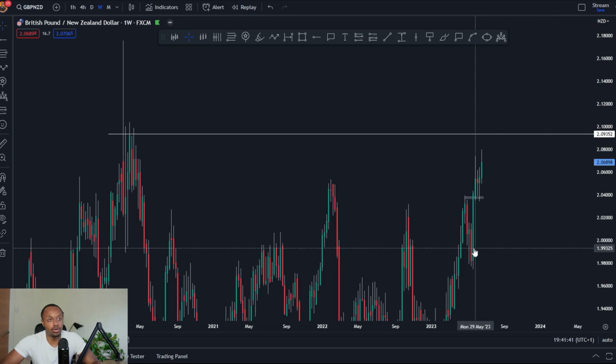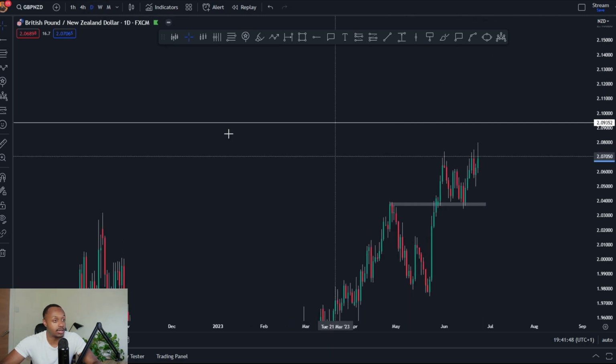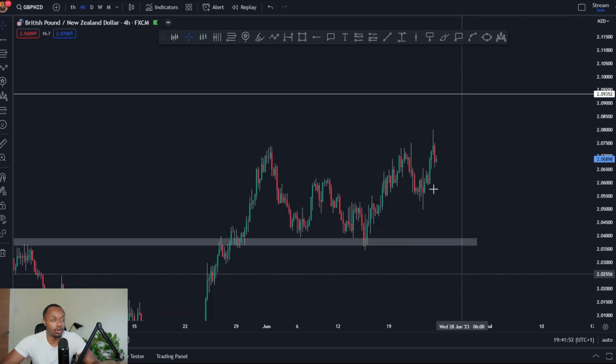So 2.09352 into this high there is my next major target for pound NZD, and as you can see, we're still respecting bullish structure, creating higher highs and higher lows. We're still looking at following that bullish trend.